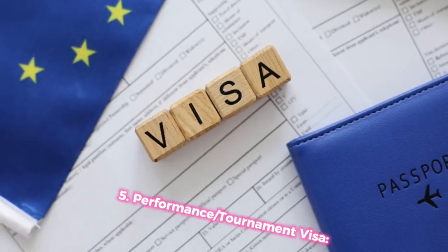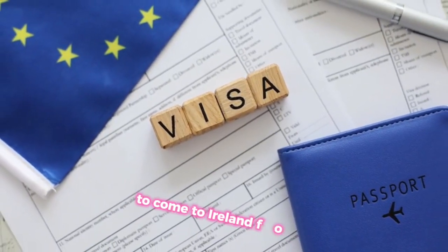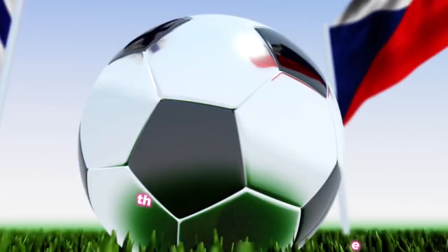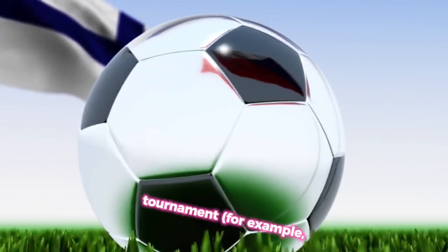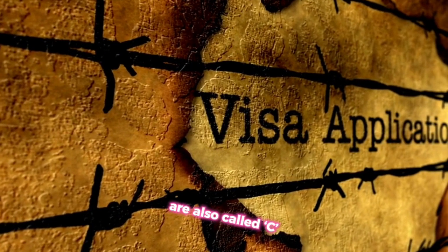5. Performance tournament visa. A short stay performance or tournament visa allows you to come to Ireland for up to 90 days to stage a performance, for example, theater or music, or to take part in a competitive tournament, for example, sport or dance. All short stay visas are also called C visas.